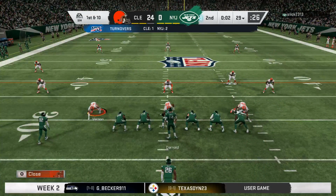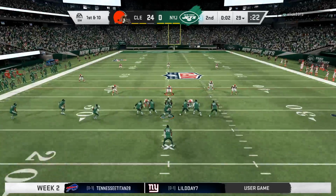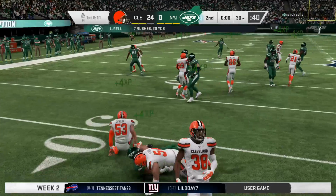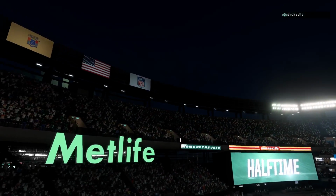And this will probably be the last play of the quarter. And they're just going to run it here up the middle. And this will go as a short gain on what will be the final act of this first half.